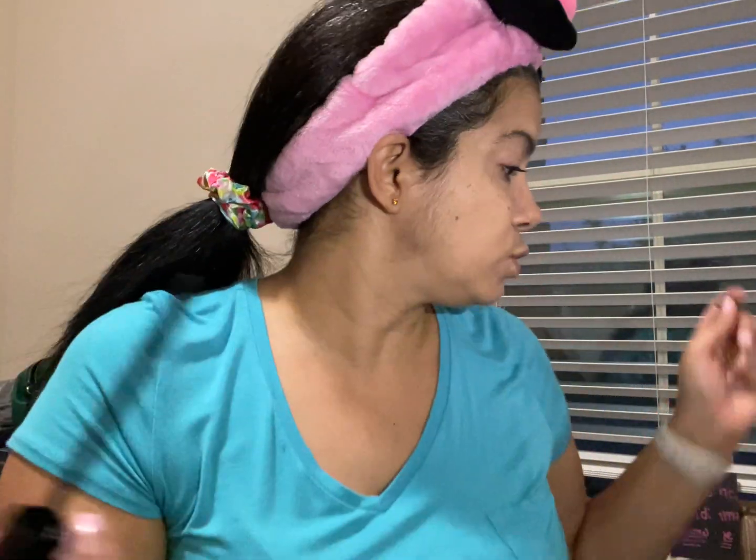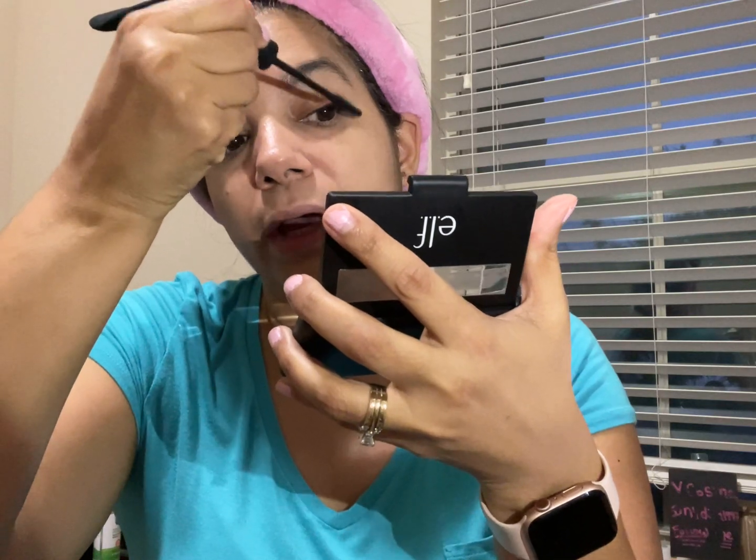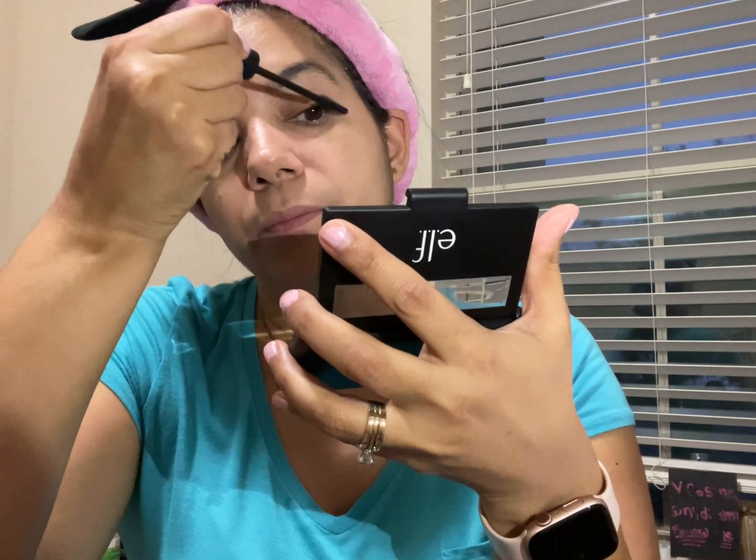I don't know how many coats you normally do, but I tend to do maybe 1 or 2 coats of mascara prior to applying, so I really like it. And I'm gonna do it on the other side and show you guys both sides with the mascara.